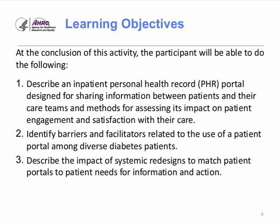Here are the learning objectives for today's webinar. At the conclusion of this activity, participants will be able to describe the impacts of an inpatient portal on patient engagement and satisfaction. Participants should also be able to identify features that make it both easier and harder for patients to use patient portals and ways to make patient portals more responsive to patient needs.